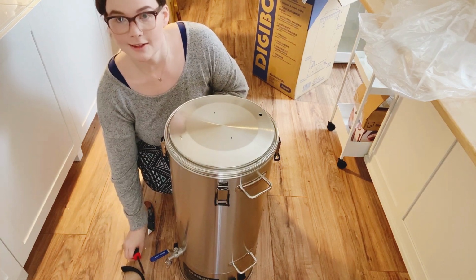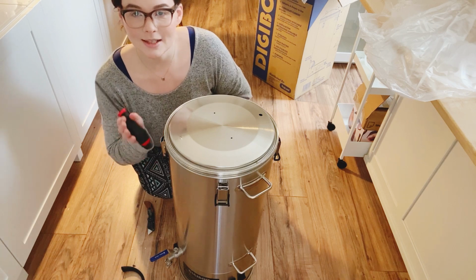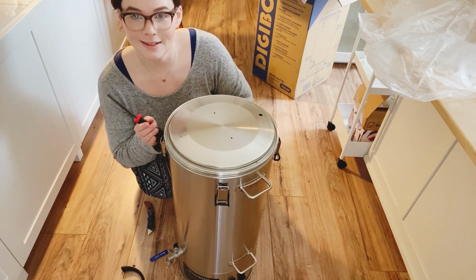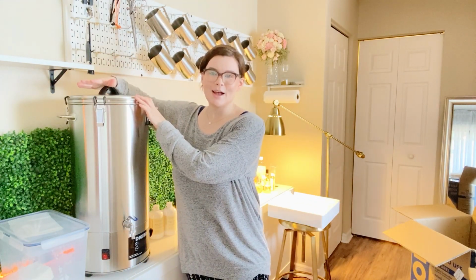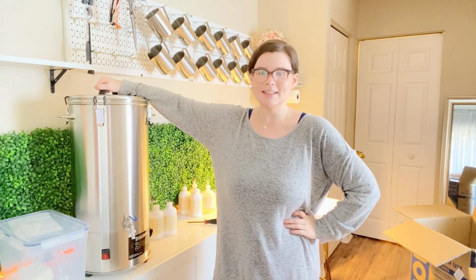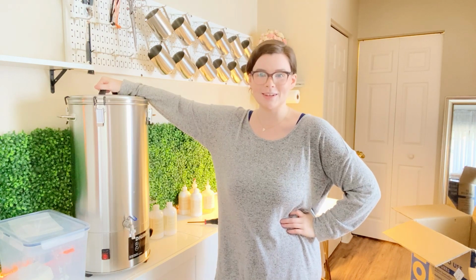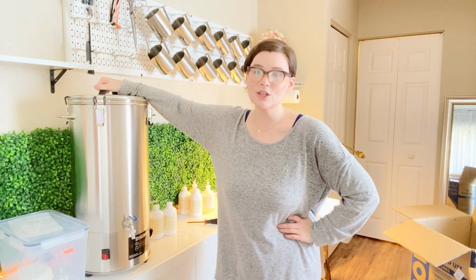So let me just do this real quick, and we'll see the final comparison between the Digiboil and the Presto pot to see the size comparison. Okay, so we're all done assembling it. This is it. I'm 5'5", so this gives you a pretty good idea. This is pretty much the size of my torso and shoulders and hips and everything else. This is huge. I was not expecting it to be this big.